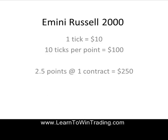Now with one contract, you've got 2.5 points, one contract. That's $250 within about a half hour range of time. Not bad, but the goal here is to become consistent enough that you can start adding more and more contracts. And so slowly and surely you can add more and more contracts, and then the value or what you gain out of the market becomes a lot greater. Let's say 2.5 points now at 10 contracts. Well, in a half hour time, you made $2,500.